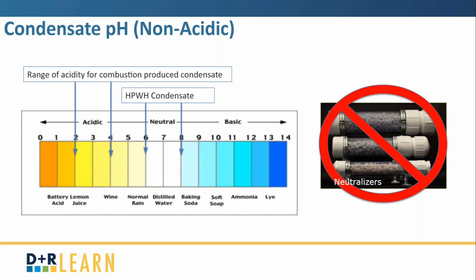As I said earlier, it's the same water vapor that collects on a glass of ice water. I wouldn't drink it, but it is non-acidic. Early on, some inspectors challenged that thinking, that the water from a heat pump water heater was equivalent to combustion condensate. So the manufacturers started adding notes in their manuals to offer that clarity. In fact, I think I ran into that up in your neck of the woods in Everett, where the inspector wanted the installer to neutralize the condensate. And he said, well, it's the same as a glass of ice water. There's no acid.